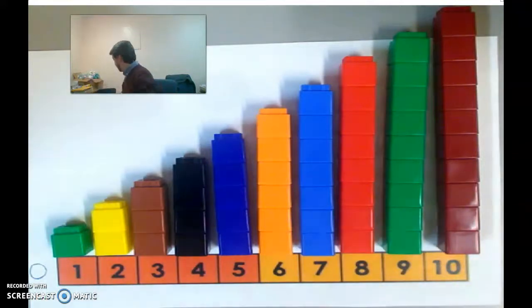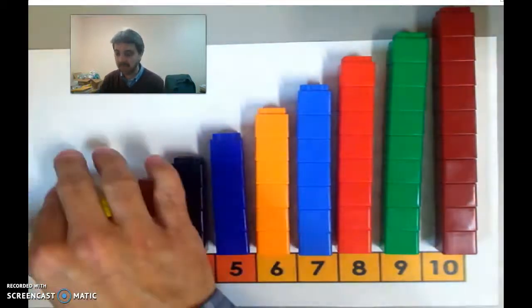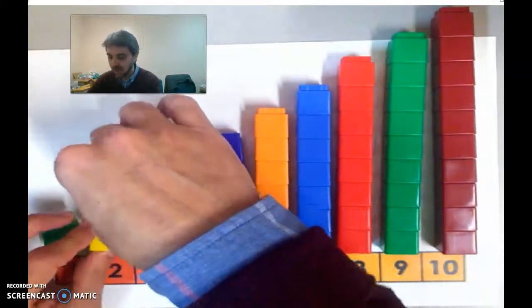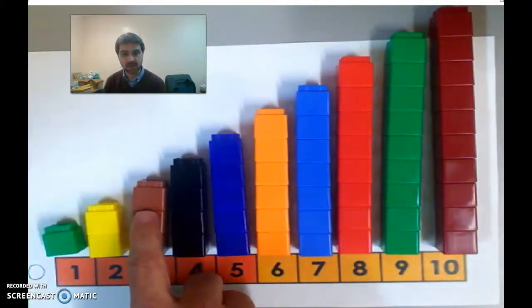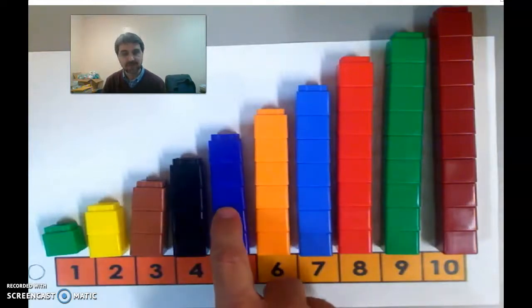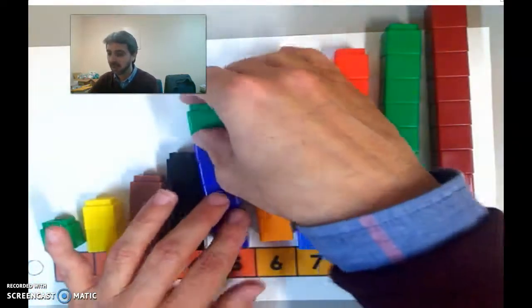So let me get my cubes. Hold on a second. You can see that if I were to put 1 more onto the 1, I would get 2, right? And if I put 1 more onto the 2, I would get 3. That would be 3. Okay? And if I put 1 more onto the 3, I would get 4. And 1 more than 4 is 5. And to get from 5 to 6, if I added 1 more to 5, look, I'd have 6. It's the same. Right? So I want you to notice that.